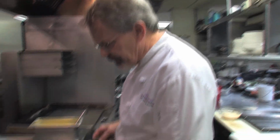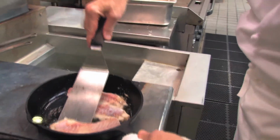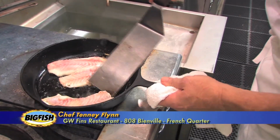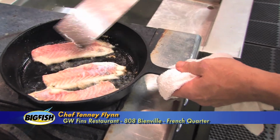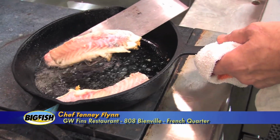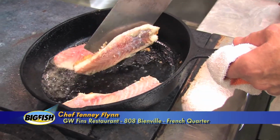All right, we're going to see if we did this right. Now, the pancake analogy we use sometimes with the fish, that the first side of the pancake takes longer than the second side, is certainly true with this. And I'm going to lean the skillet so I don't splash myself.